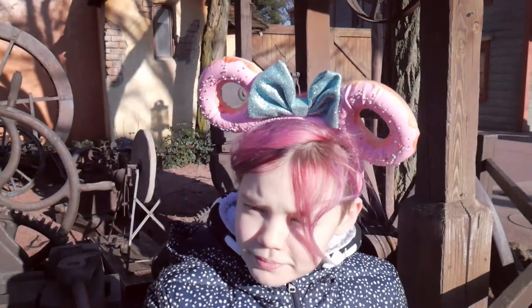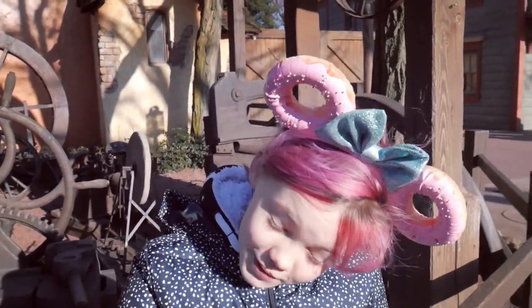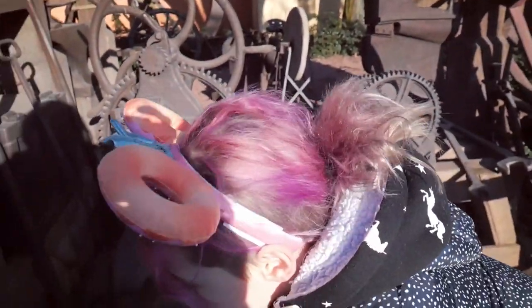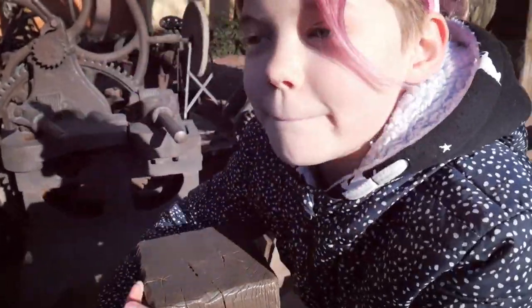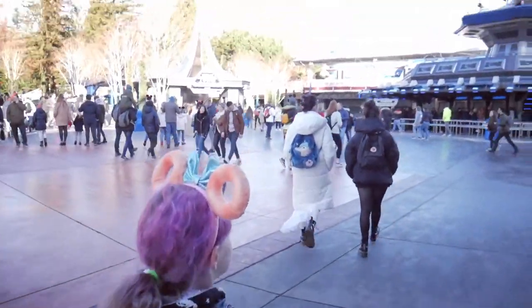So we just got off Big Thunder Mountain. What did you think? Oh my gosh. You think you might go again? You went from hating it to loving it. I love it. Where to next? Discoveryland! Let's go! We're in Discoveryland and we're heading to Star Tours.